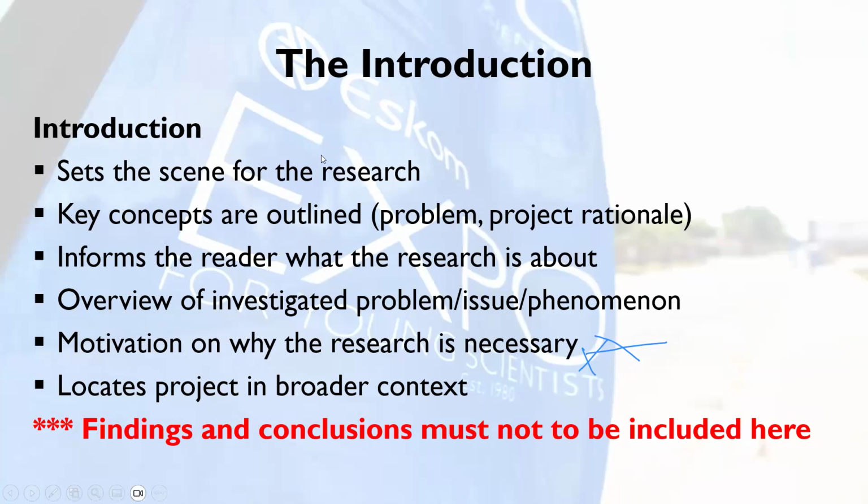Okay, so we're looking at the heading called the introduction in your research plan. Please do not write your conclusion in the introduction. Don't write what you're actually going to build. Don't tell us what prototype you're building in the introduction. Okay?